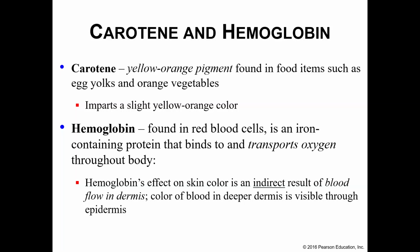This is what your oxygen binds to, so we can transport your oxygen on your red blood cells. The hemoglobin's effect on your skin color is more indirect, because this is located in your blood vessels that flow to your dermis. And so if we increase blood flow to your dermis, then you get the red coming out a little bit more. If we decrease blood flow to your dermis, you lose a little bit of that red coloration.